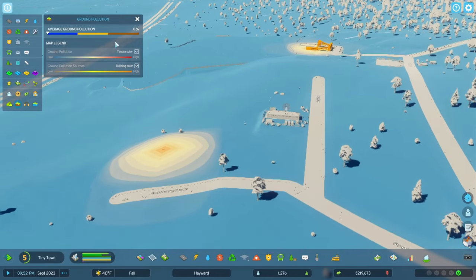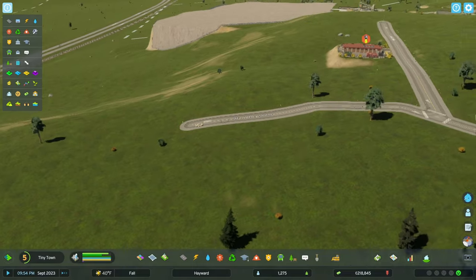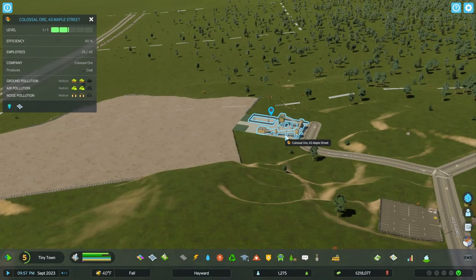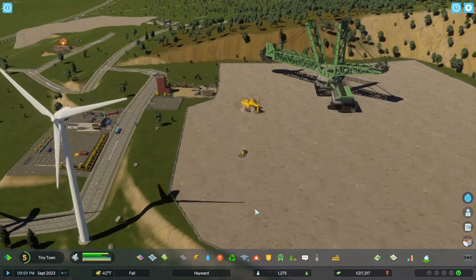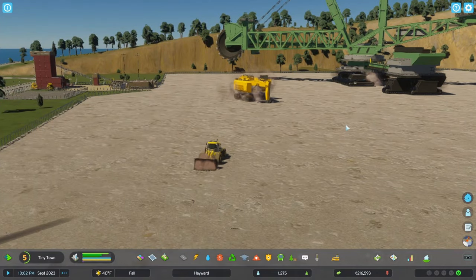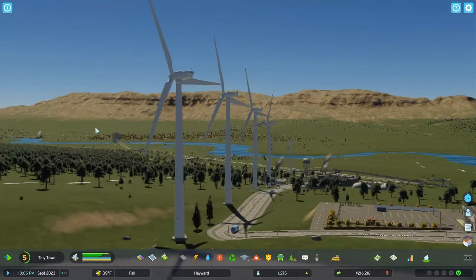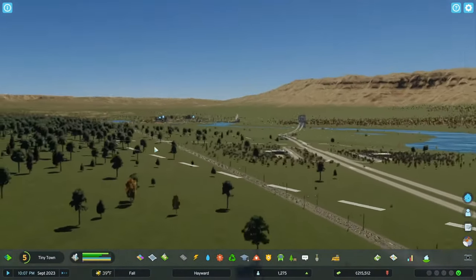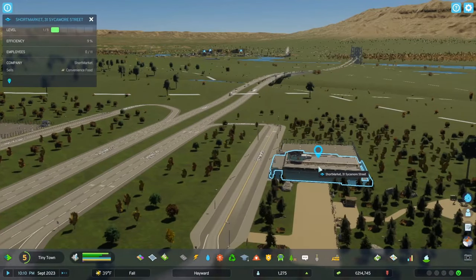That's weird. You know, maybe it'll just take time now that we've wasted a whole bunch of money, but still. Yeah, that was my bad on constructing this coal plant way too close. Okay, I think we're just gonna have to deal with the pollution for right now. If anybody's actually stopping here. Well, we got one employee. No employees.